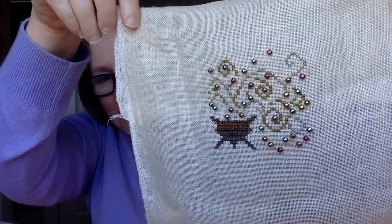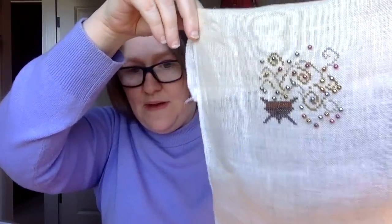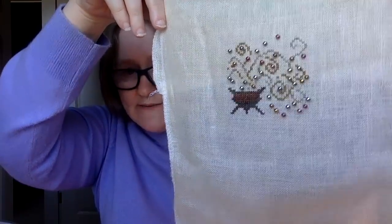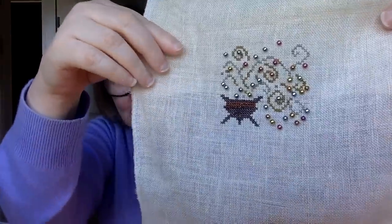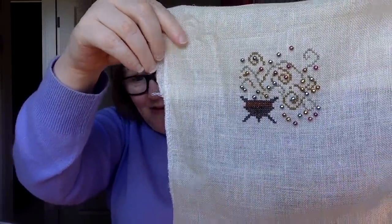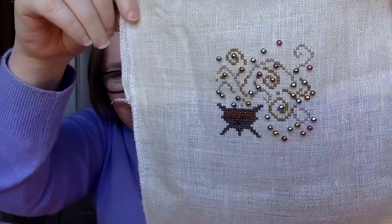My goal for this month on this one was to start and finish. I did this in one evening. This one took me about 3 hours total, including the beads. And I did have to frog. I think I messed up on one of the swirls somewhere, and I didn't fix it because they're just swirls, so it doesn't really matter to me. And you can't tell. I mean, it's just the swirls. So that's done. I think I'm going to get a frame.